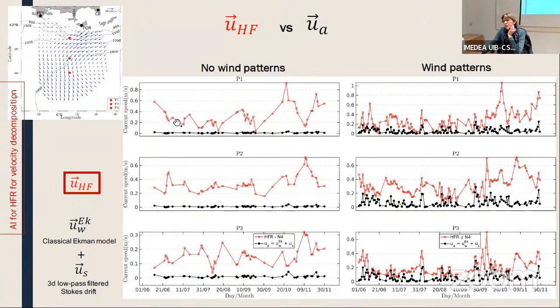And what you can see is that the geostrophy is much higher, and the ageostrophic component is very low. On the other side, when we look at the wind pattern, so neurons with strong or medium winds, the red one is the radar, and the black one is the ageostrophic component computed from wind and waves. And you can see that they are the same order of magnitude. So our conclusion is that what we extract seems really dominated by geostrophy.